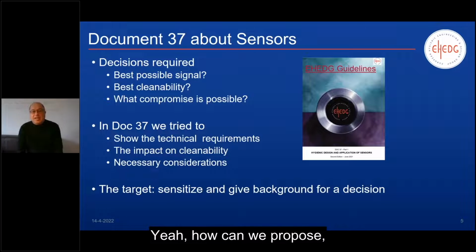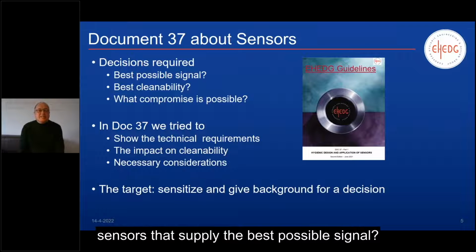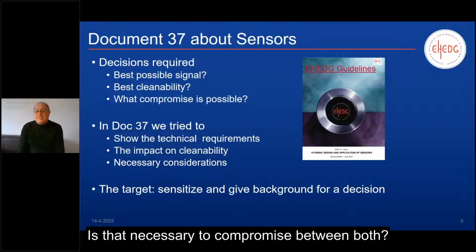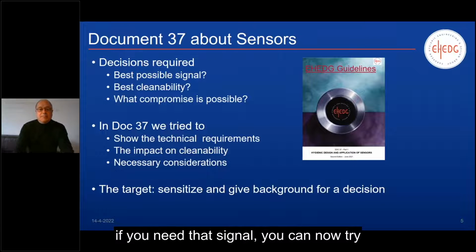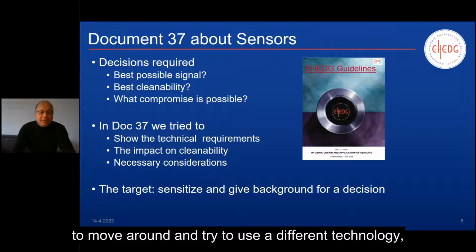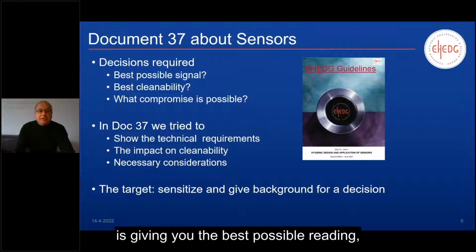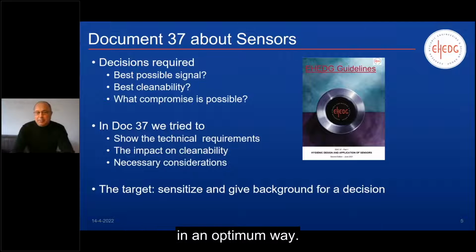How can we propose for different applications as well, and in different areas of application, sensors that supply the best possible signal? How are they cleanable? Is that necessary to compromise between both? Like I just showed that inductive sensor, you need that signal. You can now try to move around and try to use a different technology. But if that inductive connectivity signal is giving you the best possible reading, then you need to find a way to integrate that in an optimum way.